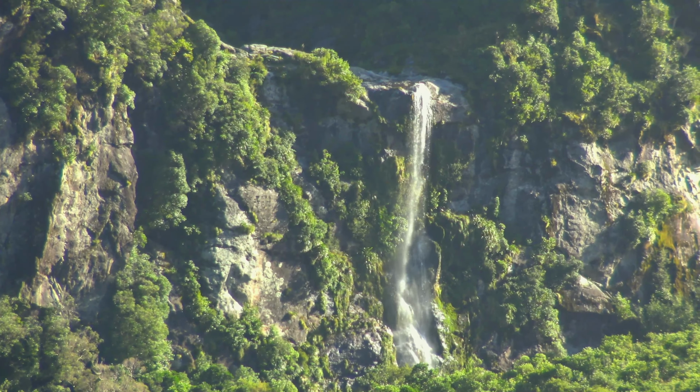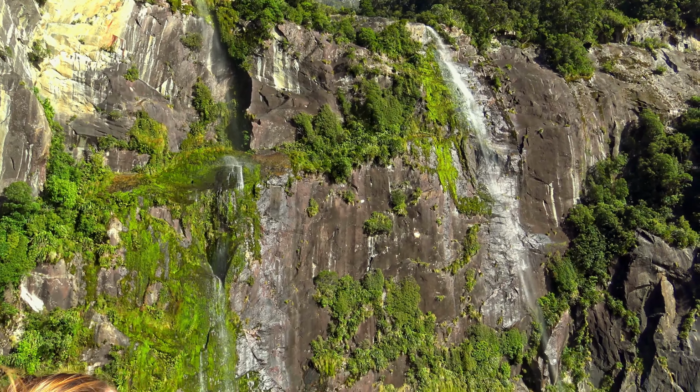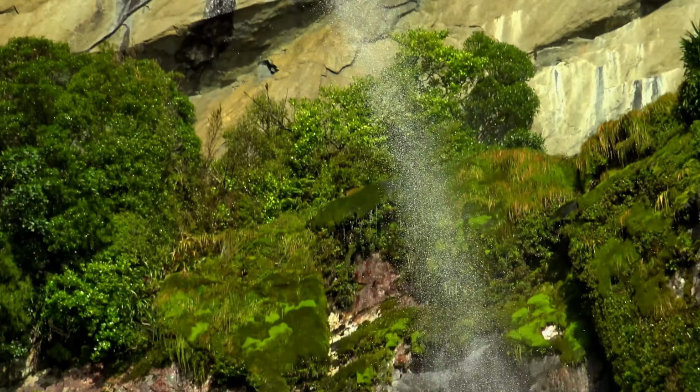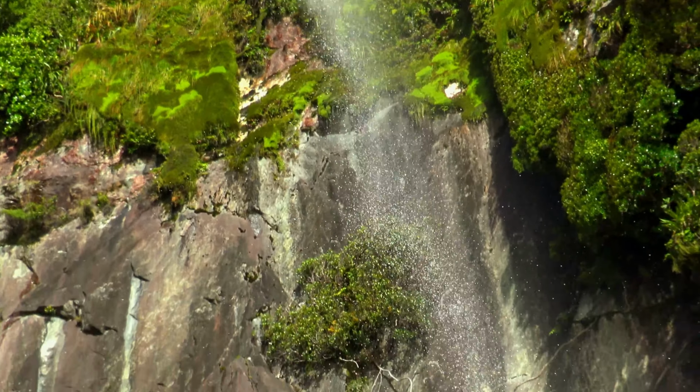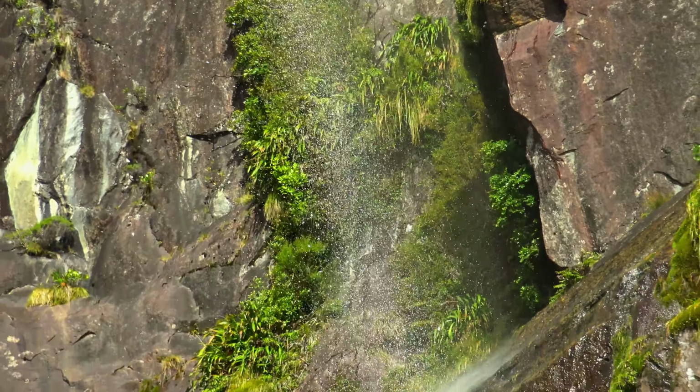Milford Sound is about 9 miles long and empties into the Tasman Sea, and is surrounded by mountains that rise almost 4,000 feet high. Milford Sound has a maximum depth of about 1,000 feet, which is about 300 meters.